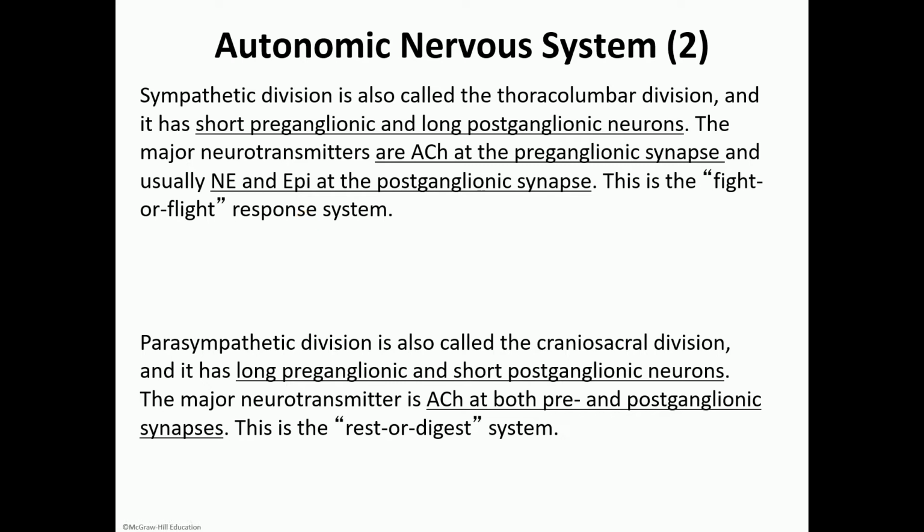The parasympathetic system originates from the craniosacral area. These have very long preganglionic fibers and very short postganglionic fibers. And again, we'll talk about the neurotransmitters in a bit. The parasympathetic system is also known as the rest and digest system. So this is the part of the nervous system that takes over when you're about to fall asleep, when you are sleeping, and after a meal, when you're digesting a meal.